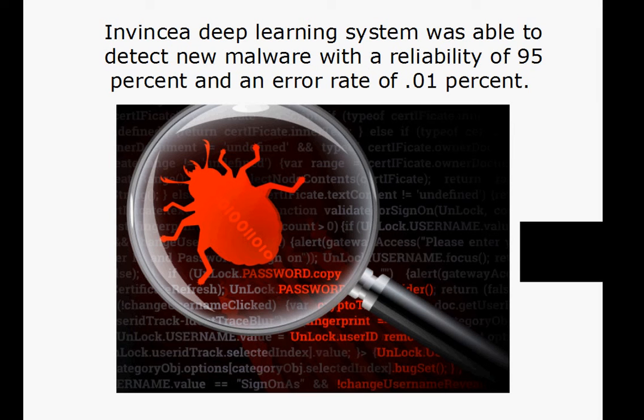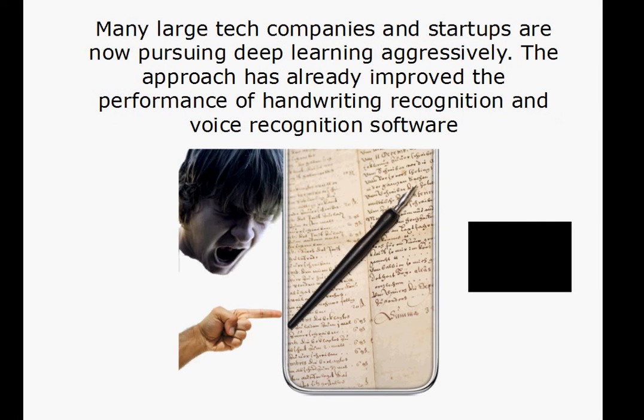The pair says that the deep learning system was able to detect new malware with a reliability of 95% and an error rate of 0.01%. It is unsurprising that deep learning is being considered for improving security software. Many large tech companies and startups are now pursuing deep learning aggressively. The approach has already improved the performance of handwriting recognition and voice recognition software, and it is increasingly being applied to much more complex tasks such as natural language understanding.